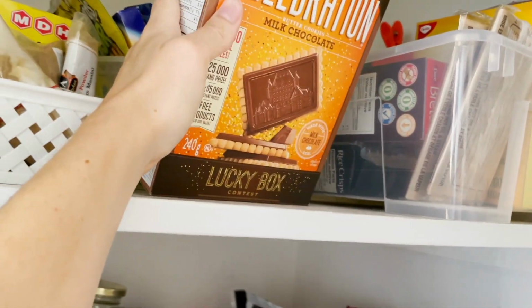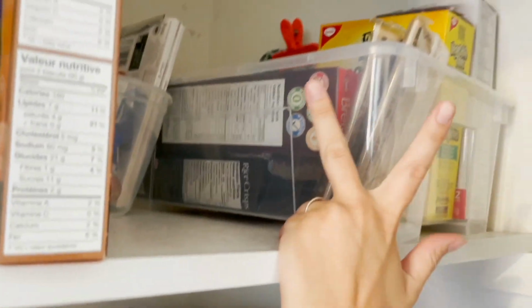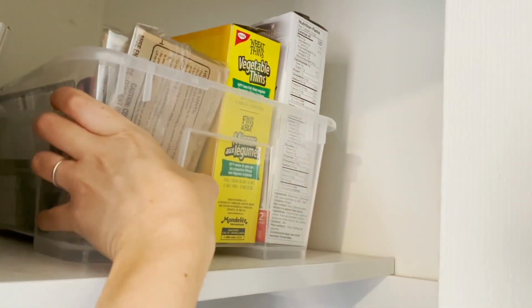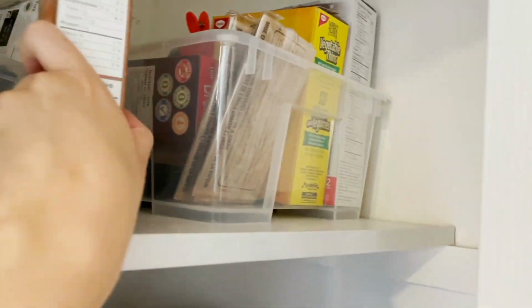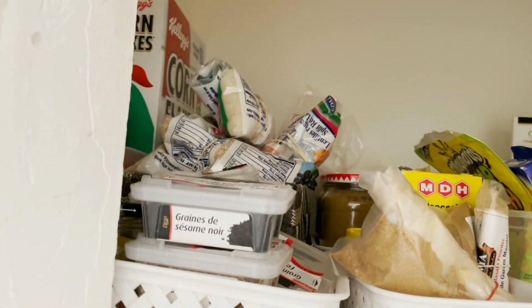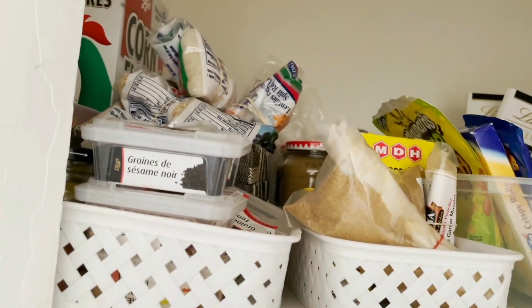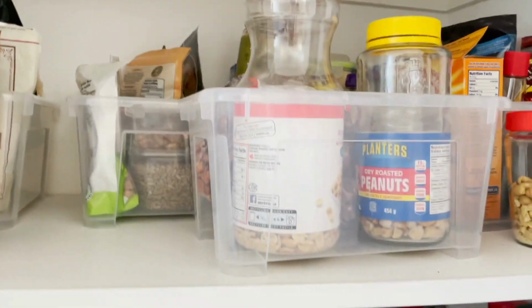This is, I think, a leftover from camping, so this is going to go. I don't usually have this in my pantry. And then I've put the chips and the crackers in here, and same thing, if I want something, I can just grab this and take it out with two hands once again, because one hand is very hard. These are just extras, so I rarely reach for them, but if I want to look for something, I know it's all at the top.